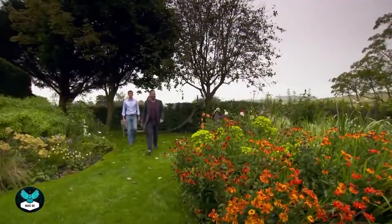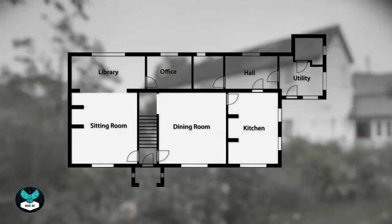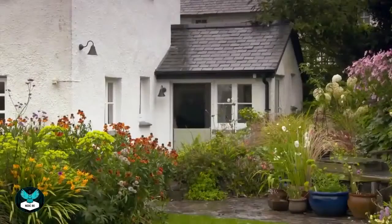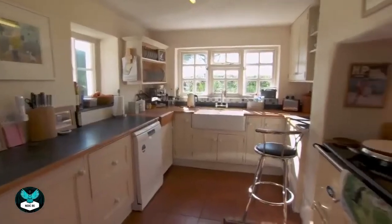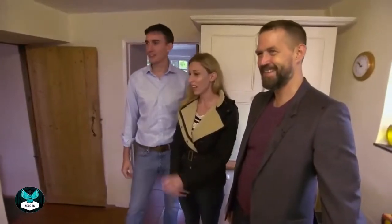The original part of this property dates back to the mid-17th century, with the main living areas to the front. An extension to the rear has added a library area to the main living room, an office, and a utility room with a back entrance leading to the kitchen. Come on in. Kitchen, heart of the home. It's lovely. Really nice. Lovely room. I really like it. I love the range.